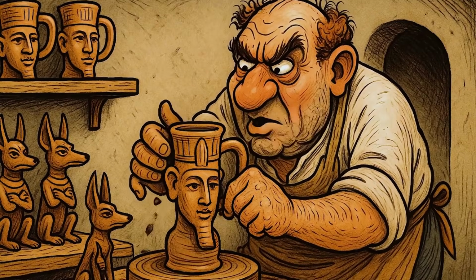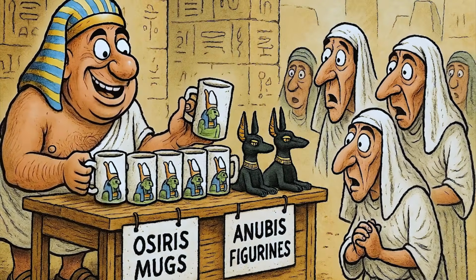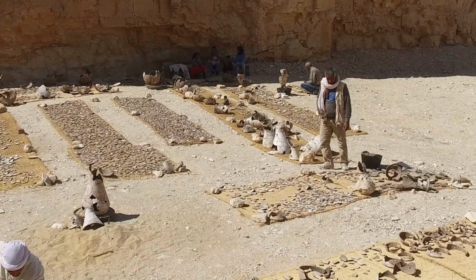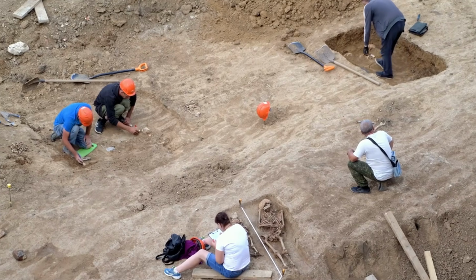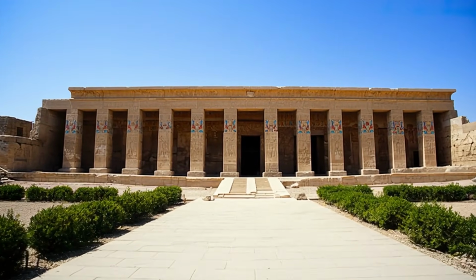Honestly, the potters missed a chance. Forget boring receipts, they should have been selling Osiris's mugs and Anubis figurines to pilgrims and tourists. But that's not all. It seems that centuries later, during the medieval period, the same ground became a cemetery. Archaeologists found mud brick graves with skeletal remains. This could mean that Abydos kept its aura of significance for hundreds of years after the Age of Pharaohs.